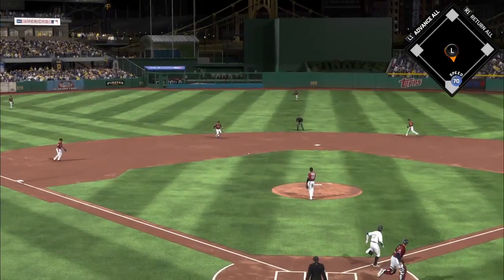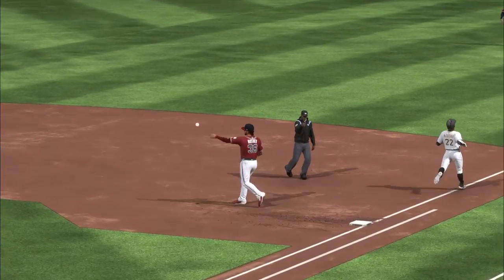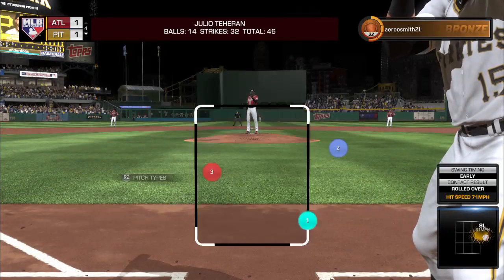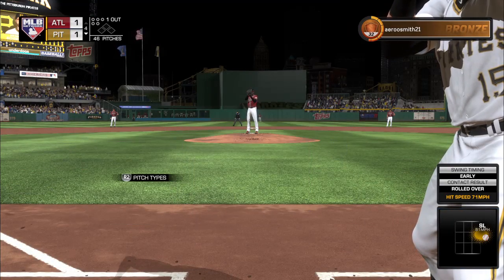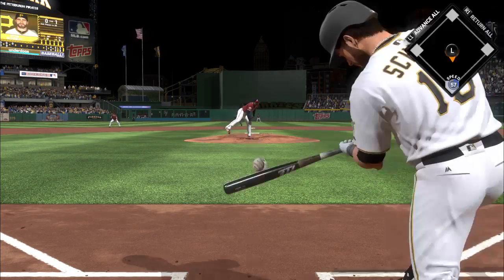Hit back up the middle. Swanson picks it up. Throw to first is in time for the first out. And that'll bring up the power-hitting middle infielder Ryan Schimpf, 0 for 1 after a pop-out in foul territory his first time through.